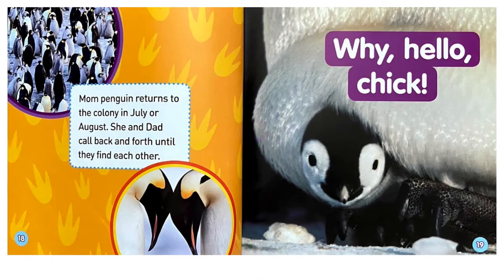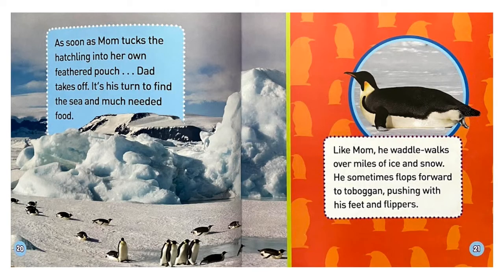Mom penguin returns to the colony in July or August. She and Dad call back and forth until they find each other. Why, hello, chick. As soon as Mom tucks the hatchling into her own feathered pouch, Dad takes off. It's his turn to find the sea and much-needed food. Like Mom, he waddle-walks over miles of ice and snow. He sometimes flops forward to toboggan, pushing with his feet and flippers.